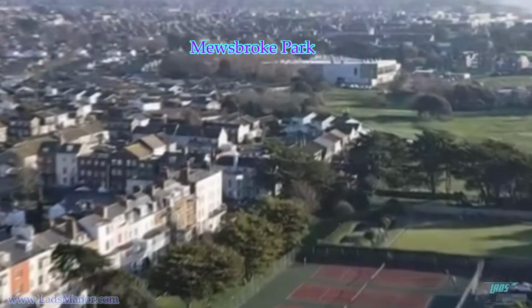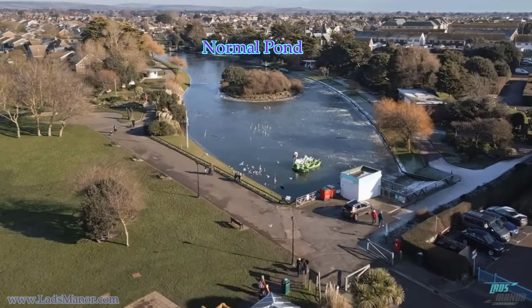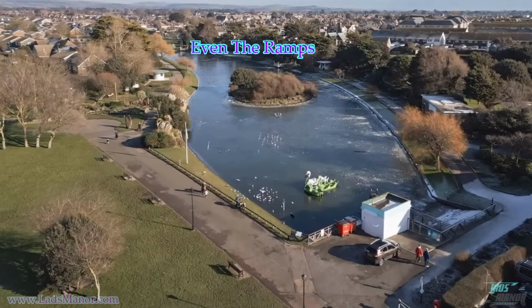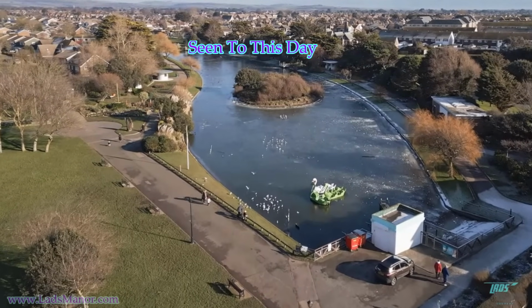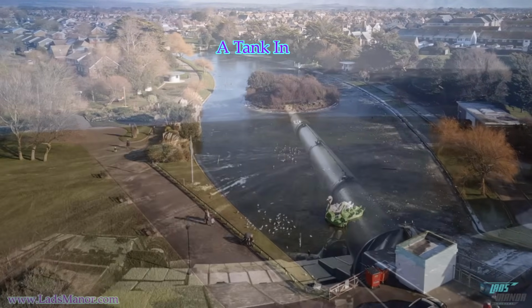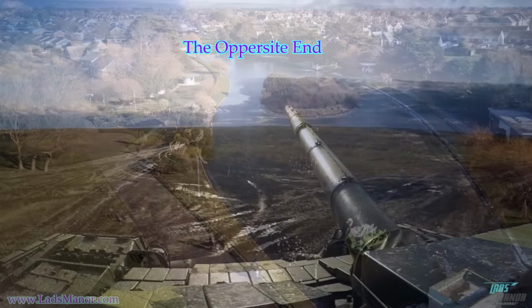This is Mewsbrook Park, which is home to Mewsbrook Pond, but it's much more than a normal pond. Many don't know that this was once used back in World War II to test tanks, and even the ramps can still be seen to this day at each end of the pond, where they would have once driven a tank in from one end, through the water to test them, and back out the opposite end.